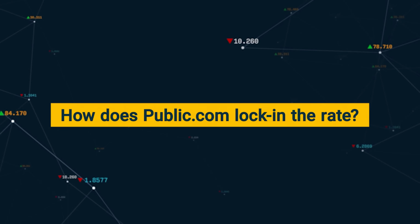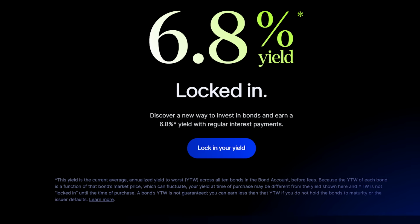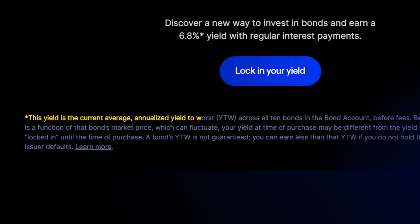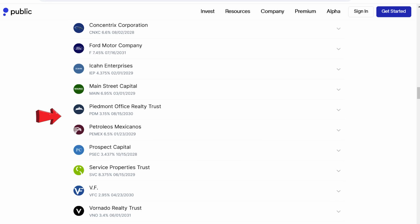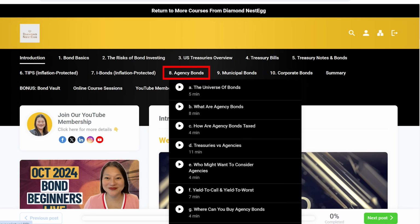How does Public.com lock in the rate? So this rate here, as it states on their website, is the current average annualized yield to worst across all 10 bonds in the bond account. These 10 bonds here. The yield to worst is designed to tell you from the beginning the worst or lowest possible yield you can expect as a bond investor, barring a default by the bond issuer. Bond beginners, folks, please refer to Module 8, Video F, on yield to call and yield to worst if you need more details or a refresher.